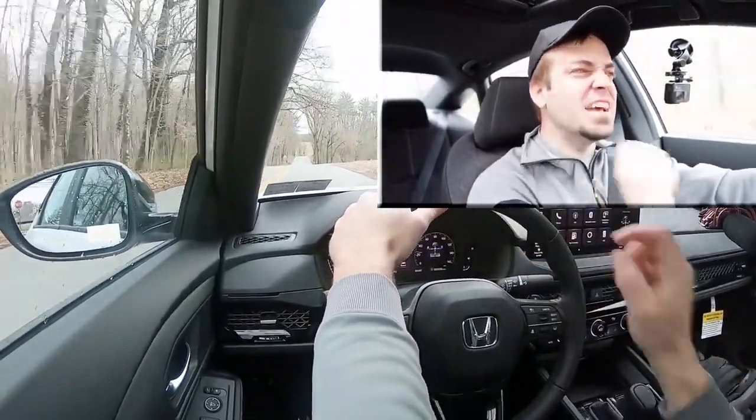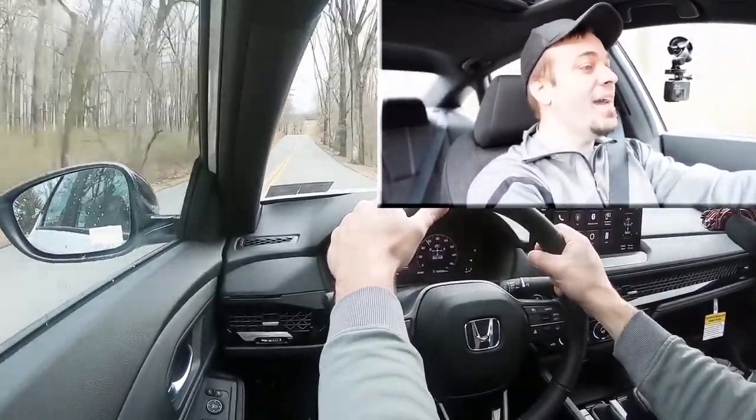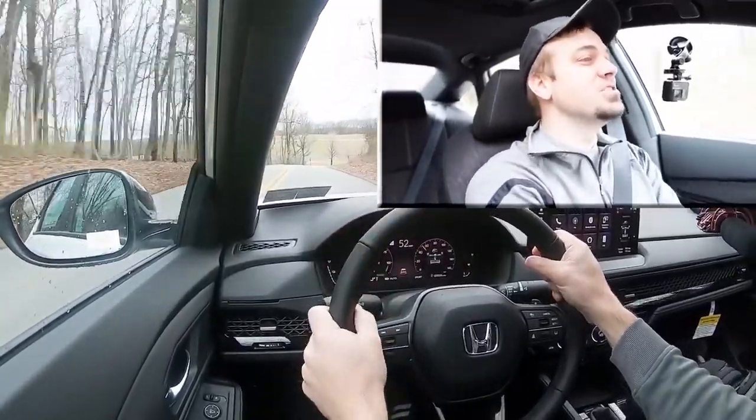Little bit of slipping, just slightly. It's a little bit wet. Yeah, that'll work, dude. That is plenty fine. Definitely not gonna have any issues emerging onto the highway.